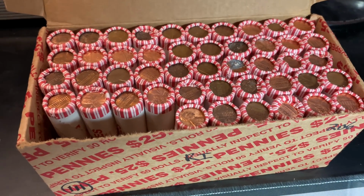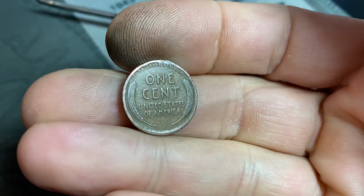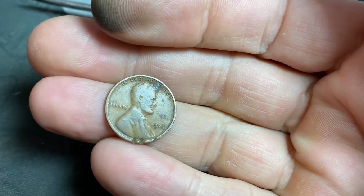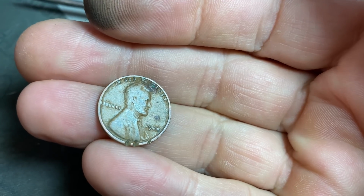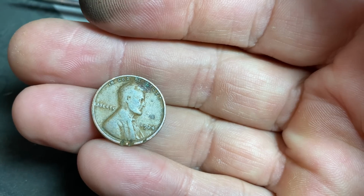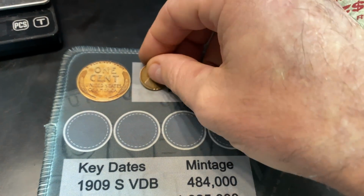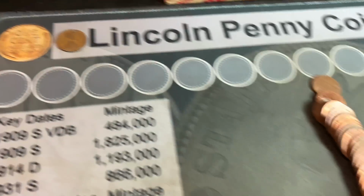Our very first find of the box comes in roll number 4. It's going to be a wheat cent, and hopefully, based on the reverse, it's older. And it is older. I don't think we need a '24 Philly with damage, but man, our first wheat cent found is from the '20s. We'll definitely take that. 1924 wheat cent, first of the box.